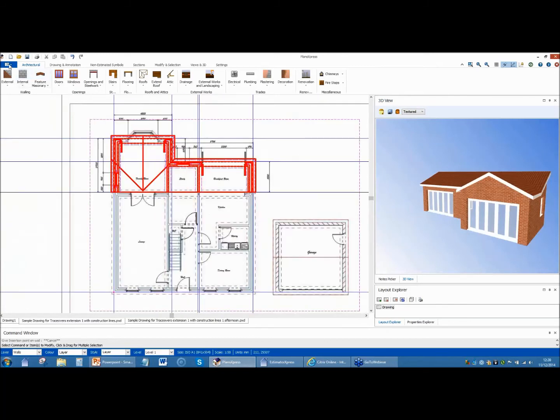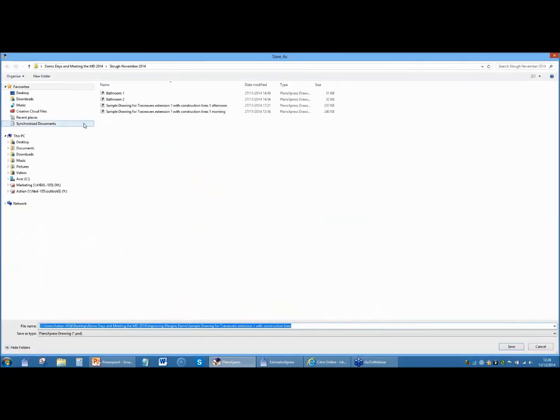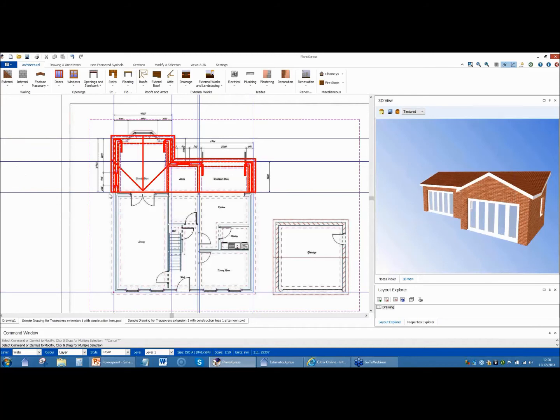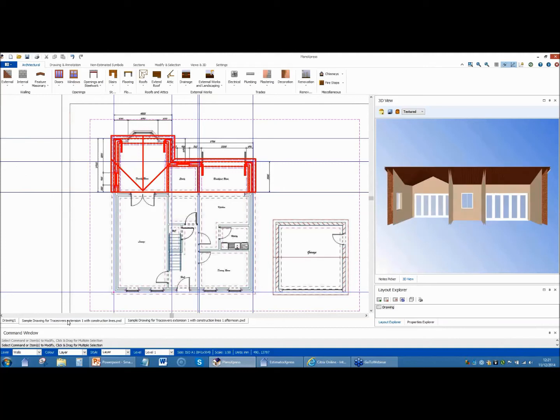As a quick exercise, I'm going to save that first of all. File, save as. I'm going to put it in a particular folder, Smart Builder Presentations. And I'm going to show you this drawing slightly further on so that you can get a sense of the overall project. It's just saving that at the moment. The web software tends to slow the activity down a little bit, so it normally runs slightly faster.